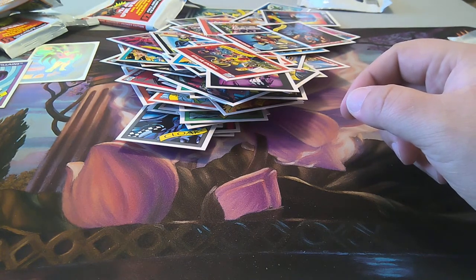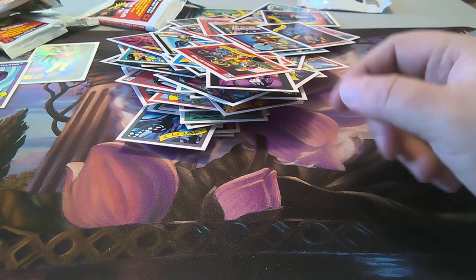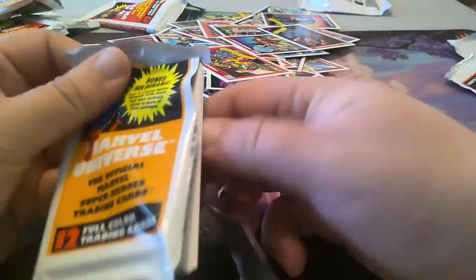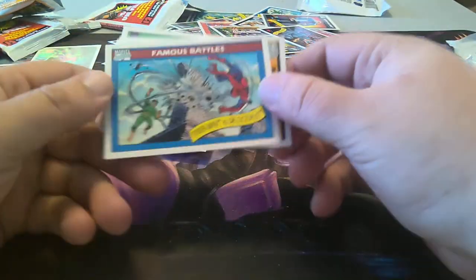We got six more picks. So let's see what we got. I'm going to pull one more of these holograms. Come on. Give me a hologram. First card. Nope. Let's see what we got. We got a Famous Battle. Well, we're starting to get duplicates now.